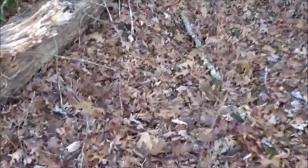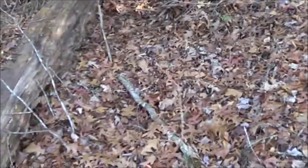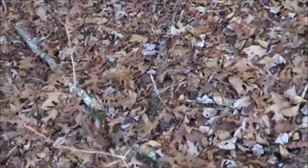Now, I haven't been in here yet. Look at this. I don't know if you can see this depression or not. Like something's made a bed and laid in here. Looks like it's actually been dug out. See this straight line right here?